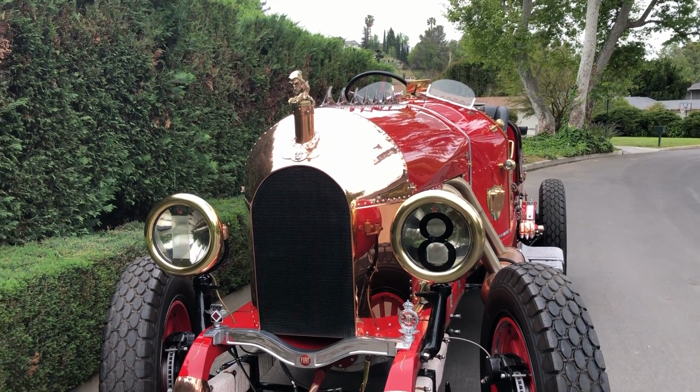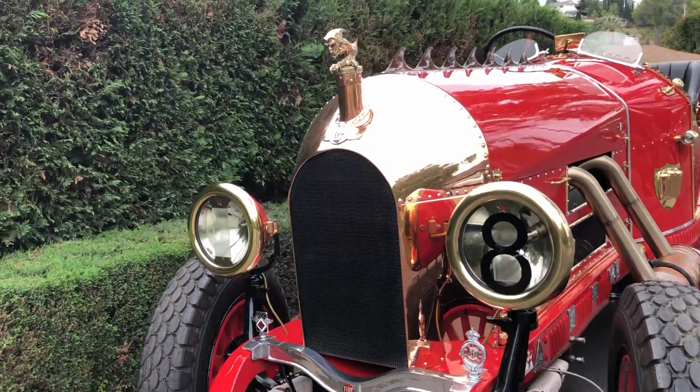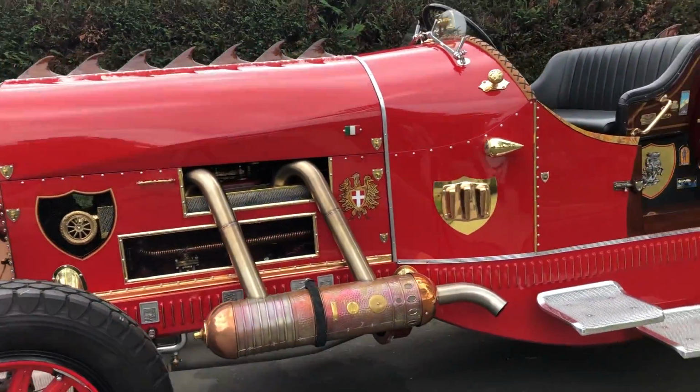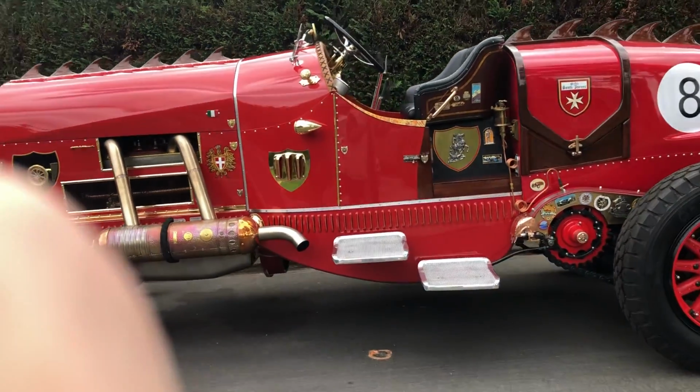This is number 8. So anyhow, we wanted you to see it all in this beautiful day. It's got all its numbers, it's got everything on it, and here you go.